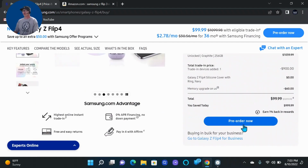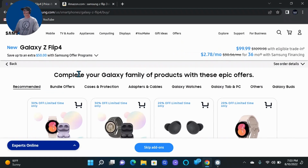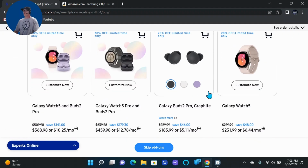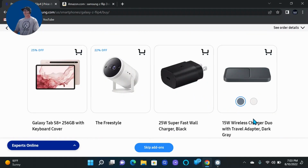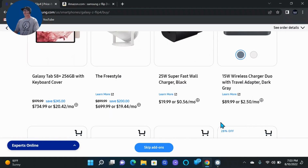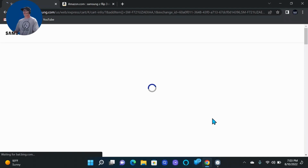Let's go ahead and pre-order now. So you see here they have some offers here. This is where you would see your $100 credit if you had clicked on one of the affiliate links I talked about at the beginning of the video. It would give you the option to apply that $100 to any of these. So you could literally scroll down here and let's see here. Yeah, pick up this charger. Here we have the wireless duo charger, $89.99. You could add that to your cart and have it for free. So let's go ahead and skip the add-ons since we didn't use one of the affiliate links.